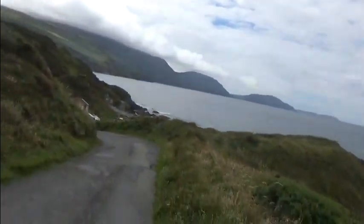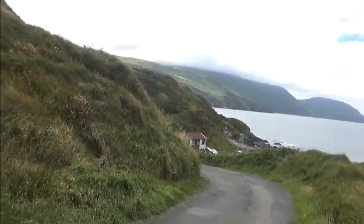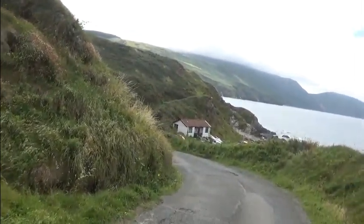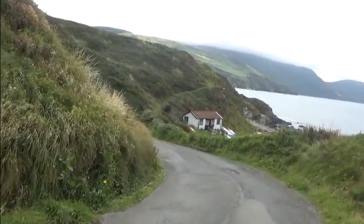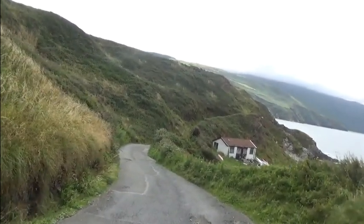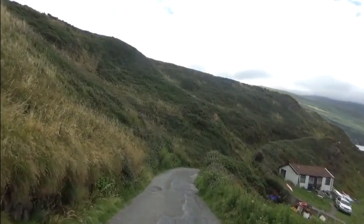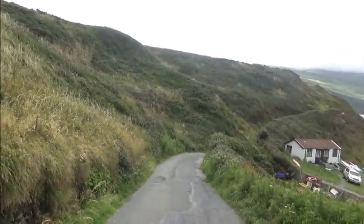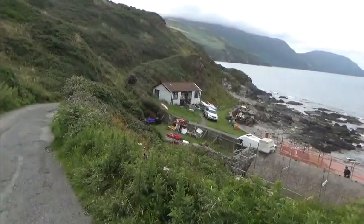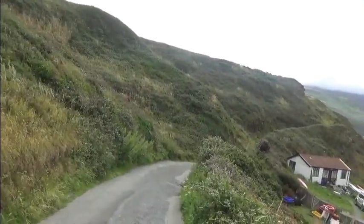It's nice here, reminds me of parts of Wales, and down here there's some kayaks there. I think this is a water sports centre, something like that, that's what it looks like to me. Nice. Yeah, there's a little hut there with kayaks. Oh, there's a little thatched cottage. They're making thatch in that cottage down there. Very nice.